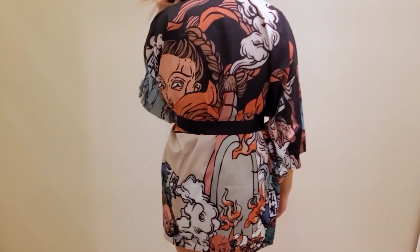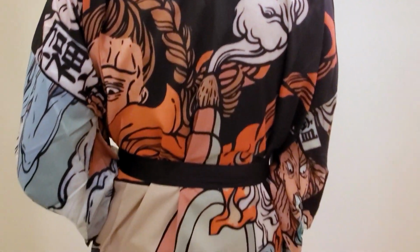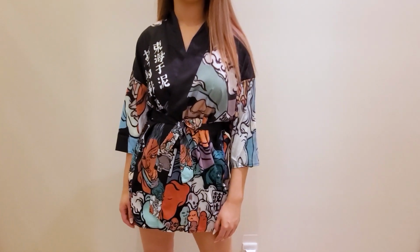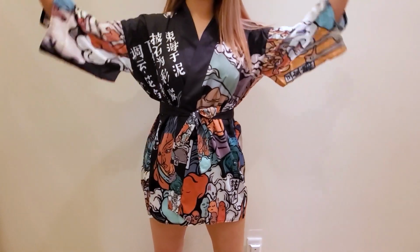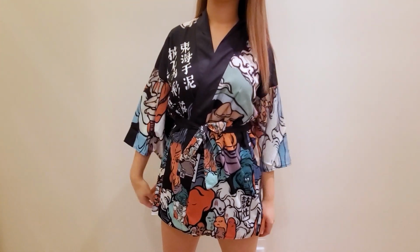In the back, there's nice graphic art here. You can see the flames and the smoke in the front as well. The sleeves are really nicely designed. It exemplifies what a kimono is shaped like, even though it's a short sleeve. And honestly, this is a summer item, but I was captivated by this, so I had to buy it right away, even though it's winter time.